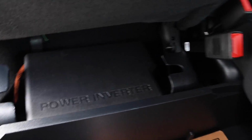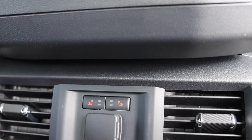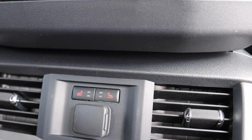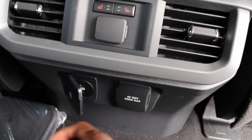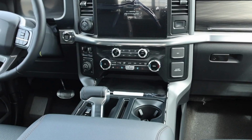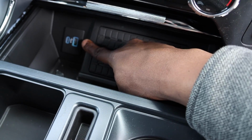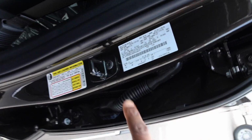You see your inverter for the 400 watts of power. Outboard heated seats is an option on this truck unless you get that 502A equipment group. 12-volt plug here. And you have 2 USBs or Type-Cs. And you have your power plug. You also have 2 more Type-Cs inside this storage. And then let me show you guys one more thing. You have your wireless charger for your phone and 2 more USBs, Type A, Type-C.